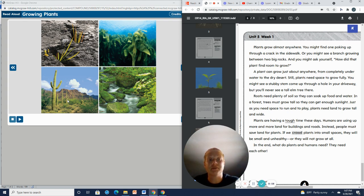You might see a stubbly stem come up through a hole in your driveway, but you'll never see a tall elm tree there, because we know that a tree cannot grow through a little crack in the driveway. Trees need lots and lots of space to grow. Roots need plenty of soil so that they can soak up food and water. In a forest, trees must grow tall so they can get enough sunlight. Just as you need space to run and play, plants need land to grow tall and wide.